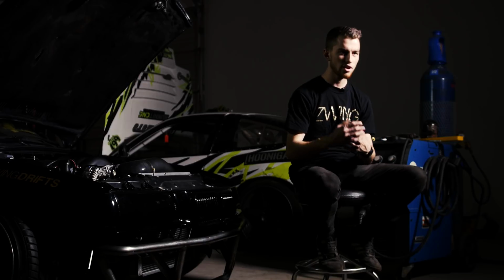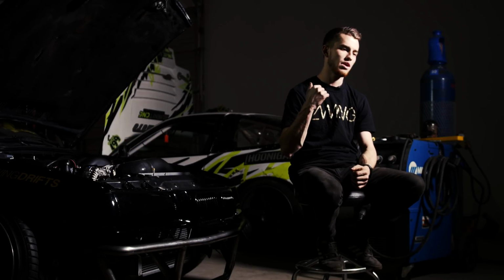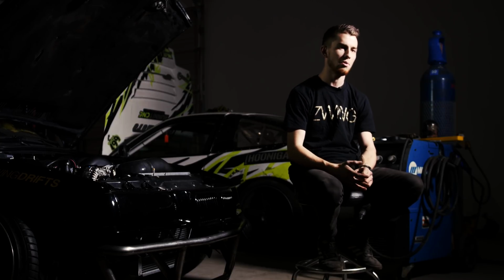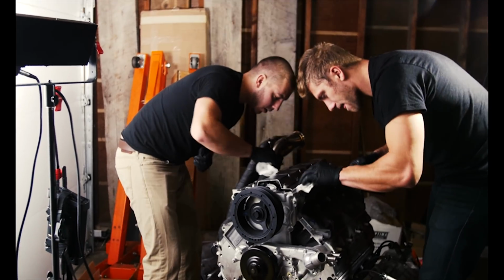The next day, Corey, Cody, and Zach all came back up again, and we then went to install the bell housing to the transmission. Probably gonna do some buffing to see if they don't have to paint the whole thing.